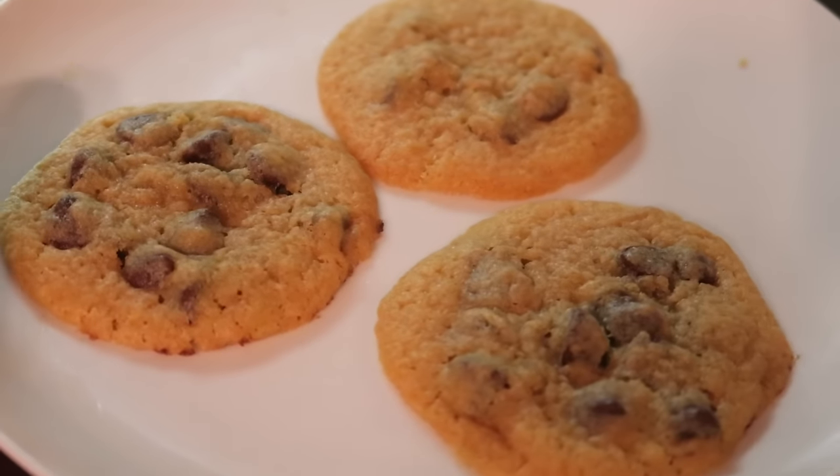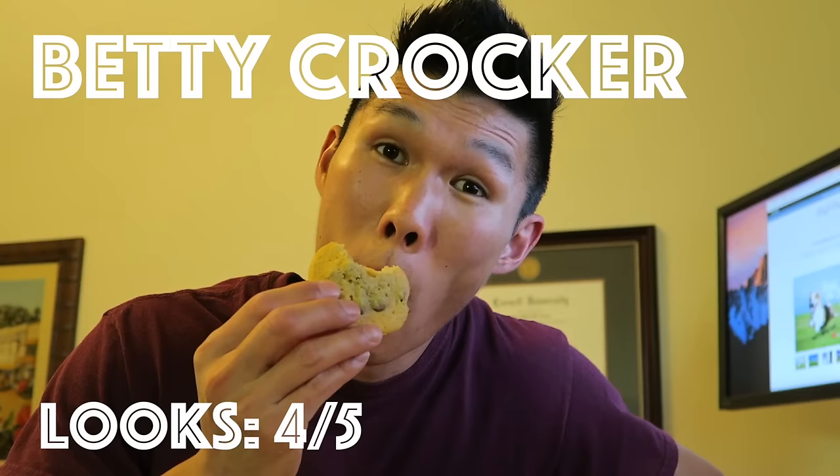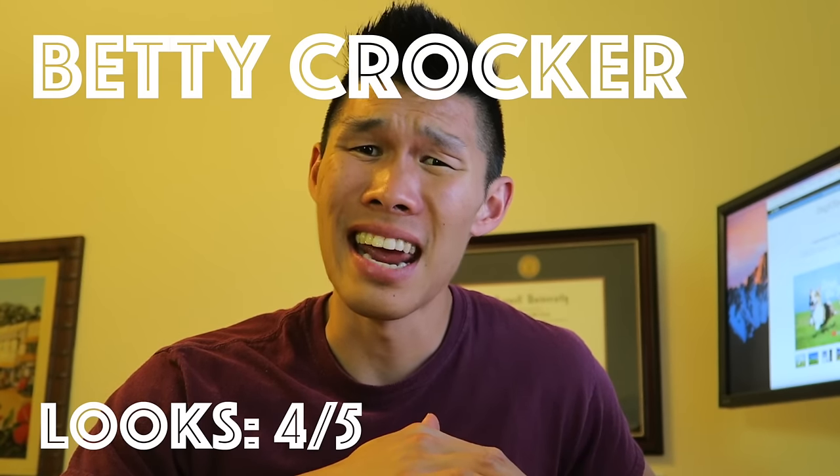Next cookie, Betty Crocker's chocolate chip cookie mix. Slightly more yellow than golden brown. I would give the looks of this cookie a 4. The cookie is salty and the chocolate is sweet. It gives it a nice combination. It does have a little bit more of a doughy flour taste, kind of just like the Nestle Tollhouse cookies. For flavor, I would give the cookie an 8.5.